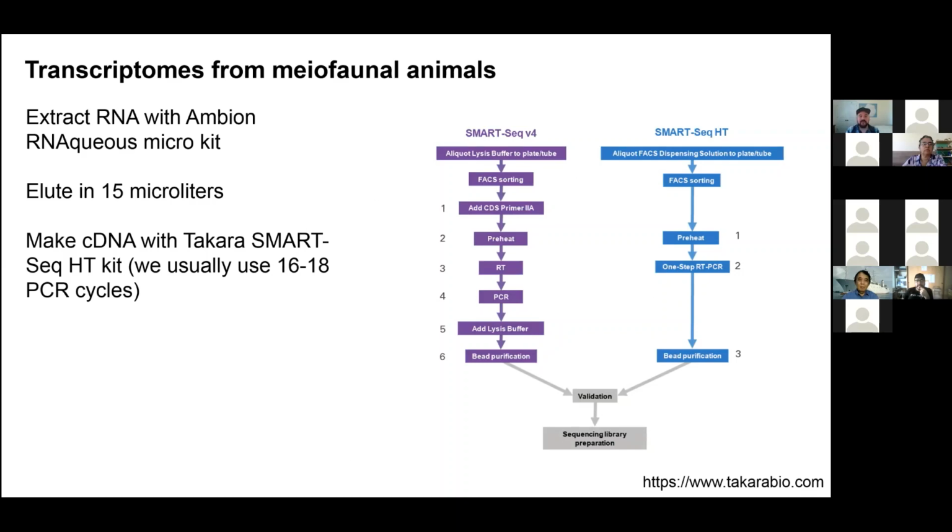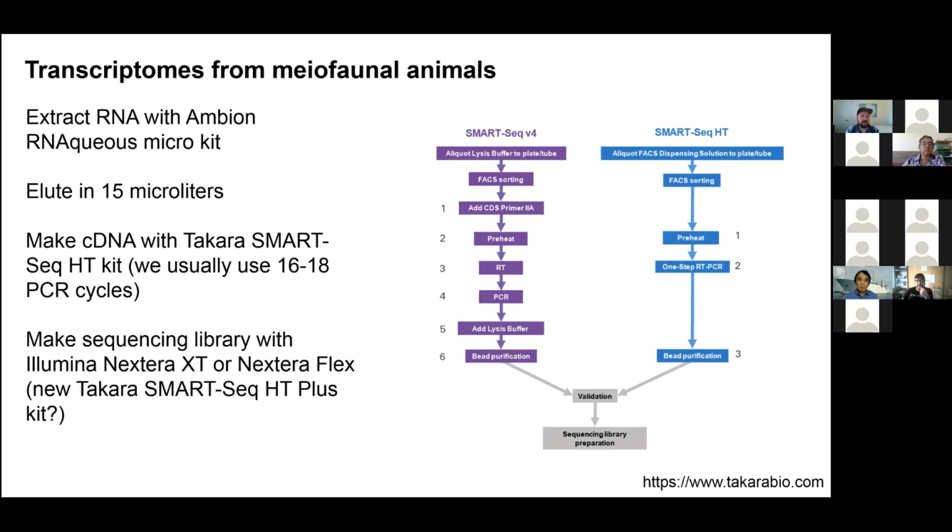The only trouble we have is trying to guess how many cycles we need to do based on the animal. Usually it's about 16 to 18, depending on how many cells it has, how glandular it is, how much RNA it's making. And then we can make sequencing libraries, something like the Illumina Nextera kit or the Takara HT Plus kit, which is new, we haven't tried yet, has a built-in library prep as well. So we end up with a dual index Illumina sequencing library. And I will admit our failure rate is non-zero.